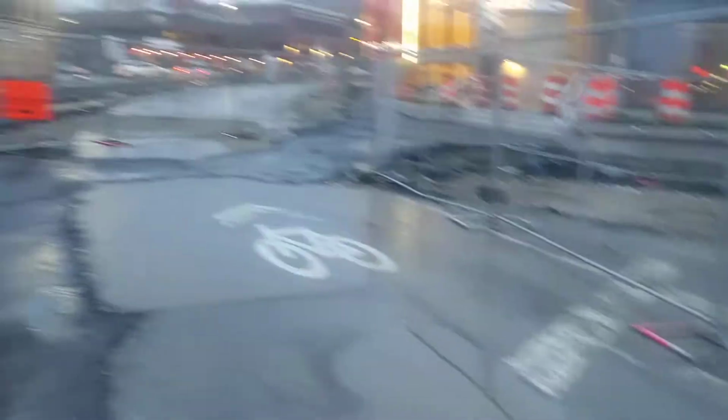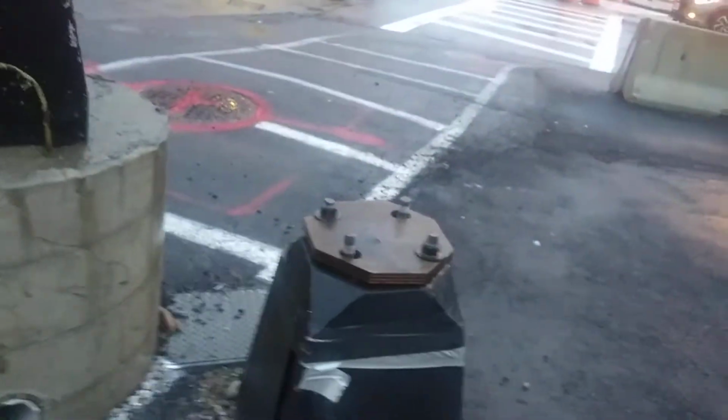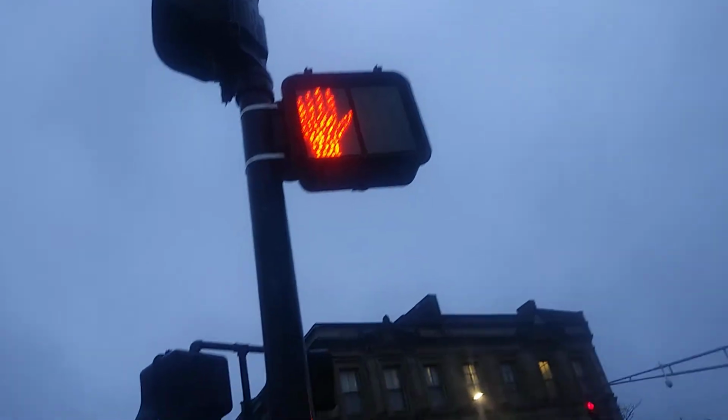All right. So here's those temporary lights that my last video stopped at, and you have a temporary light that doesn't work. I don't know if you guys know that or not, but you look up here, you see the stop hand.